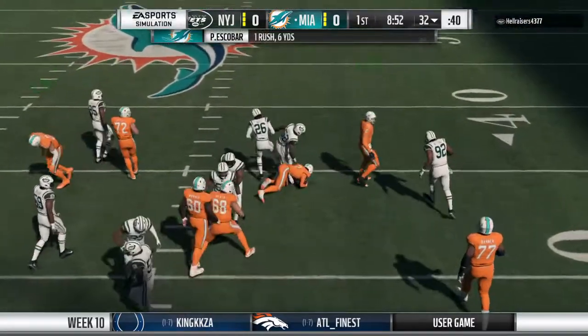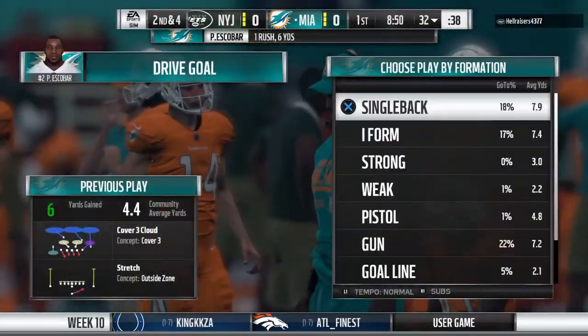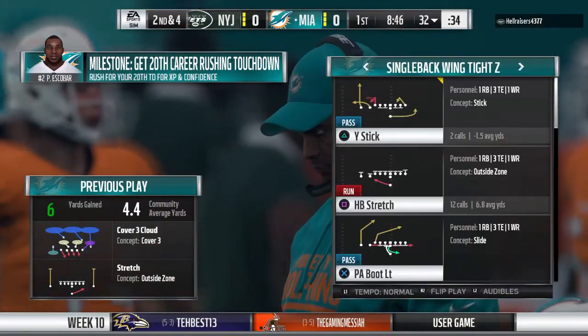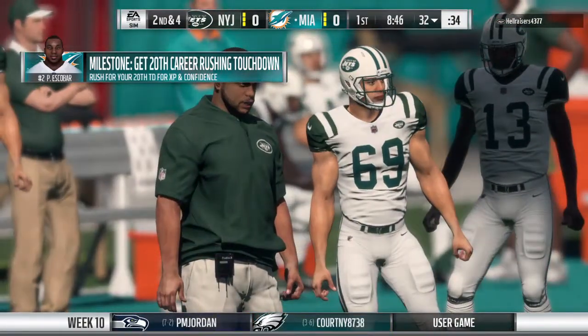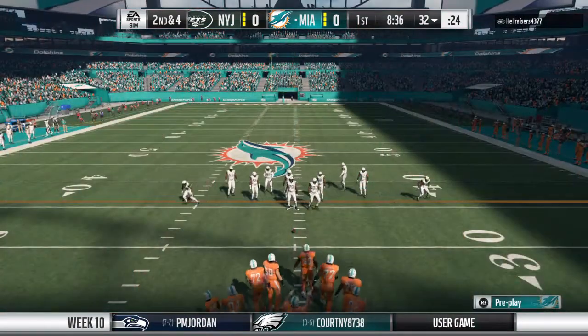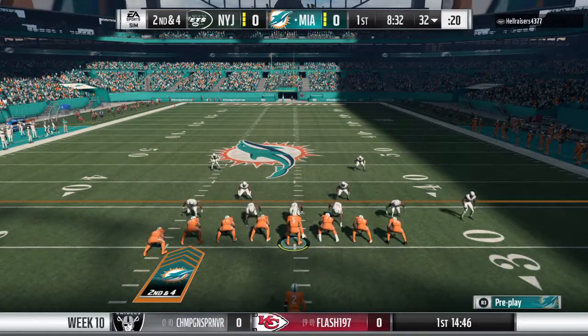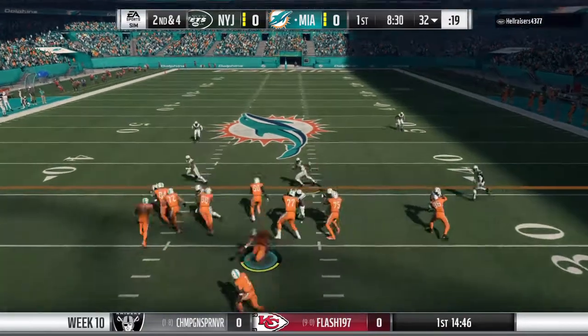Push his way forward to about the 32. It's a 6-yard gain on the ground, and that'll make it 2nd and 4. Let's talk a little football 101 here, because one of the keys to advancing the ball downfield, success on first down. Huge difference, as we know, between 2nd and 4 and 2nd and 8 and 9.